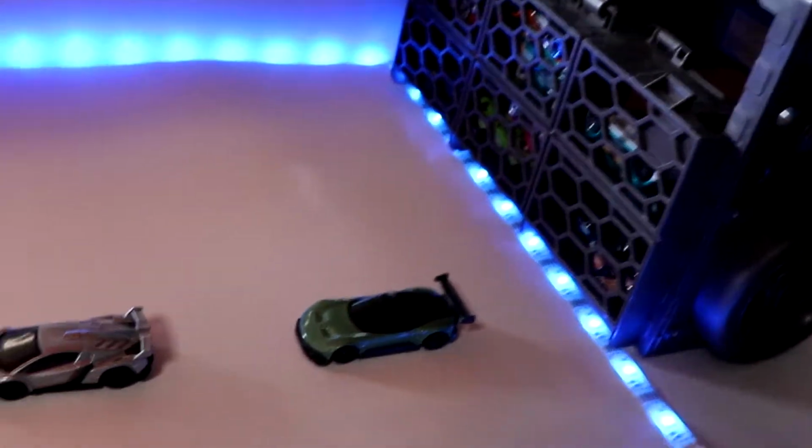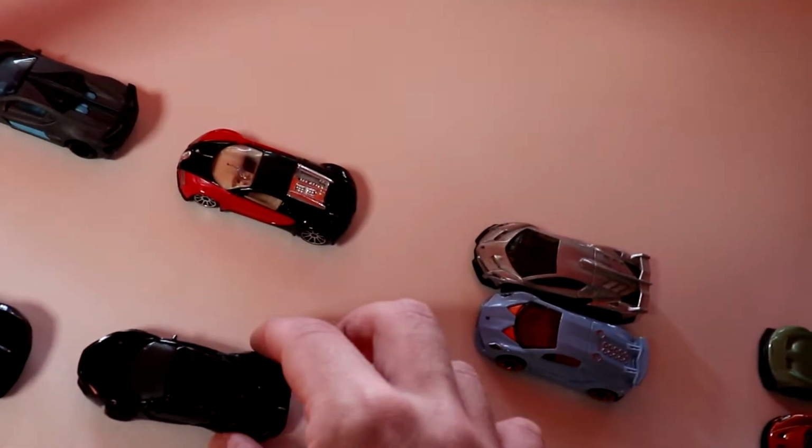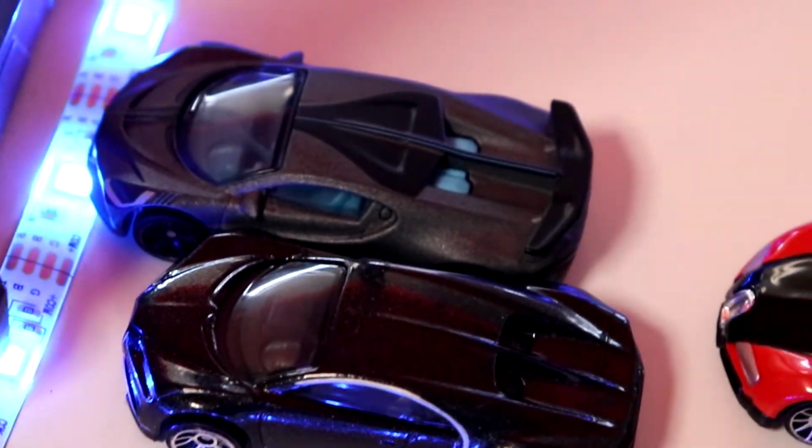Now we're going to mix this tournament up just a little bit, so the car matchups are going to look like this instead of the first place car facing the second place car and so forth. So our first matchup will be a Bugatti face-off, the Chiron versus the Divo.